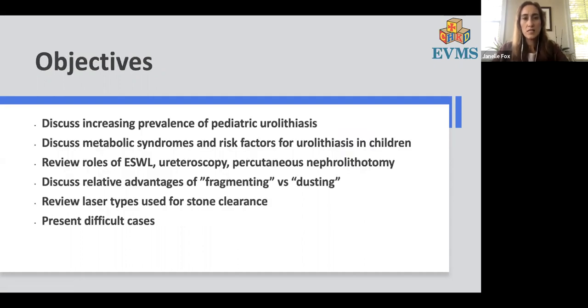The objectives today, we're going to review the increasing prevalence of pediatric urolithiasis, at least in the U.S. So it is becoming an economic problem as well as an increasing disease problem here in the U.S. And they haven't really pinpointed a direct reason, but there are several metabolic syndromes and risk factors that increase a child's risk for urolithiasis that are probably contributing.